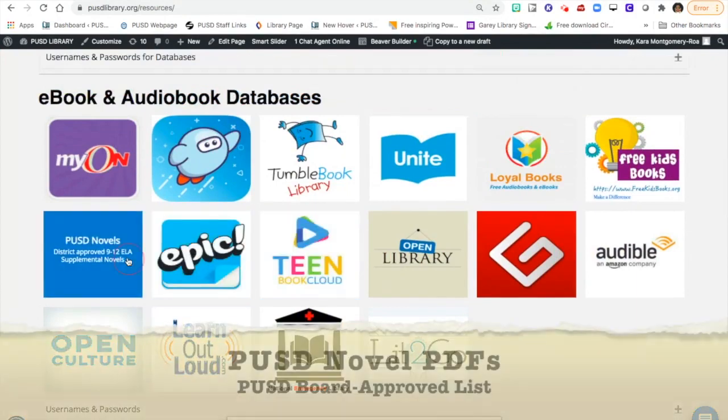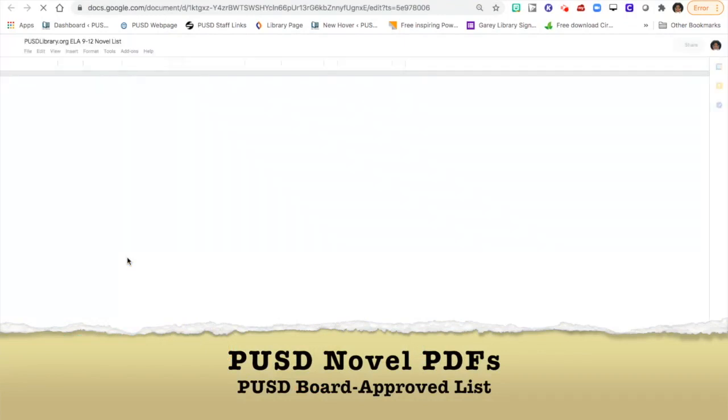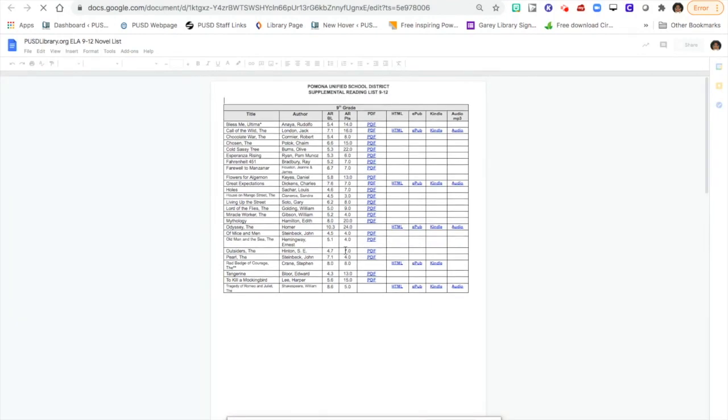I do have PUSD novels. Now these are specifically the novels for the district that are district approved novels that we have with English classes. Now it's just a PDF list of all the books, but these are 9 through 12 books. I did put on here the book reading levels. If you do choose a novel that you think is more interesting to you, you can do that as well. 3.5 and 5.0. Just like those.